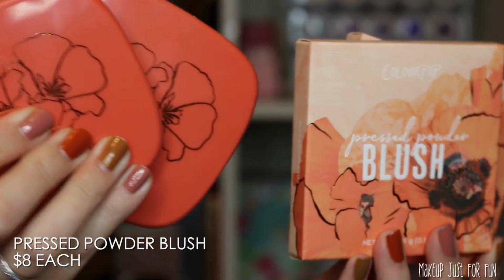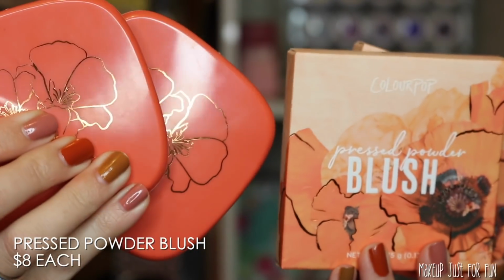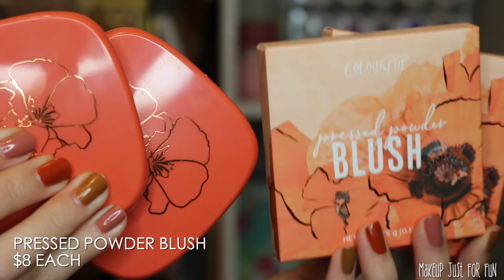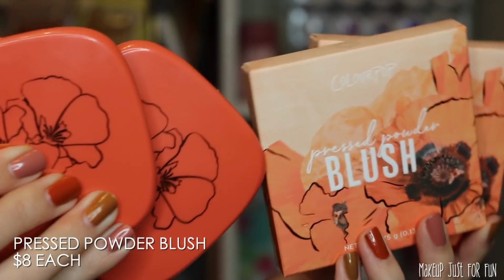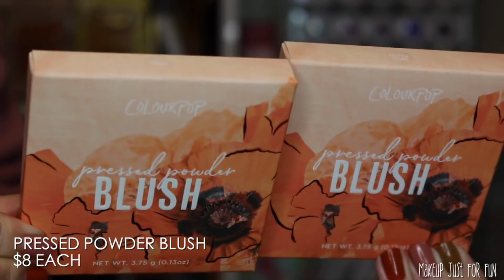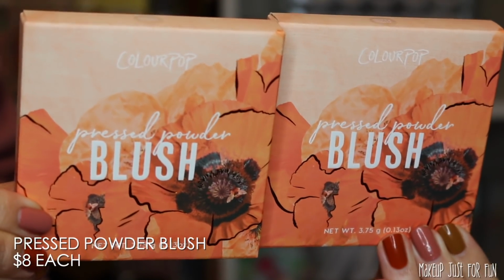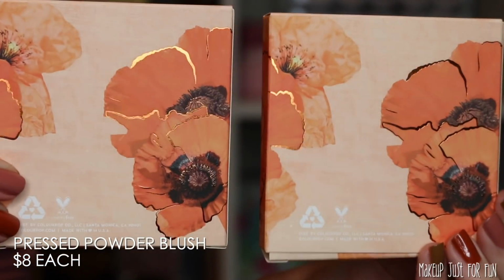Now let's get into the real fun stuff. We have 2 pressed powder blushes. These are going to be priced at $8 a piece, and these are new products. The Poppy packaging is really pretty. It has these little metallic accents, and it is really bright and colorful.